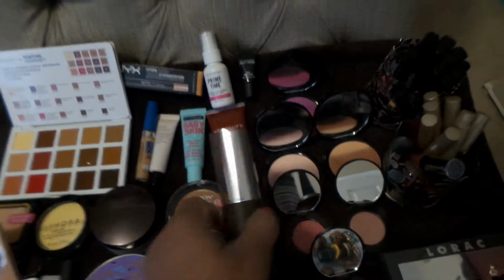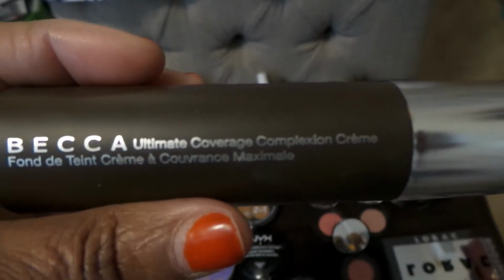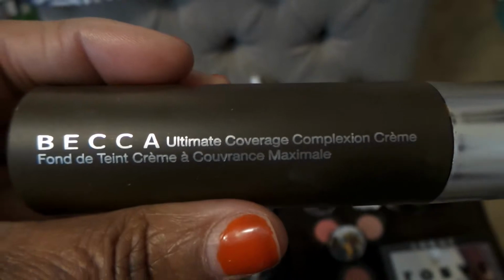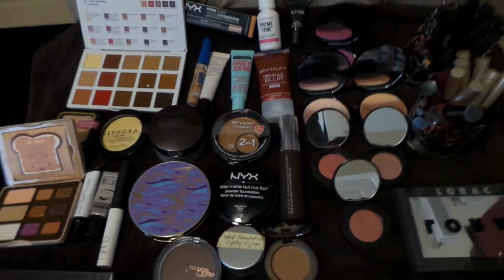Then my high end is going to be the Becca Ultimate Coverage Complexion Cream. This is a matte foundation. And I really, really like it. But I haven't used it in a while, so I'm going to be trying that out.